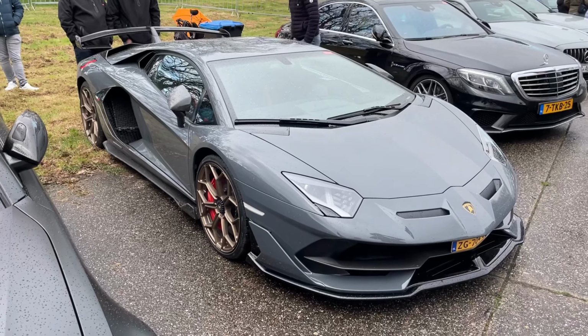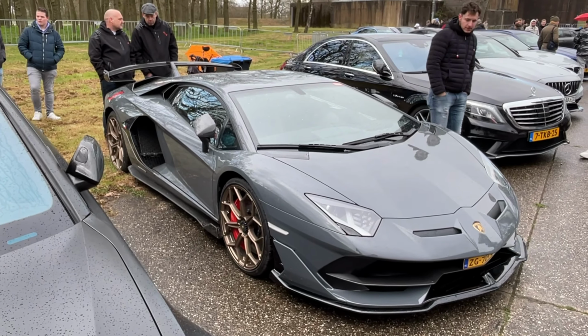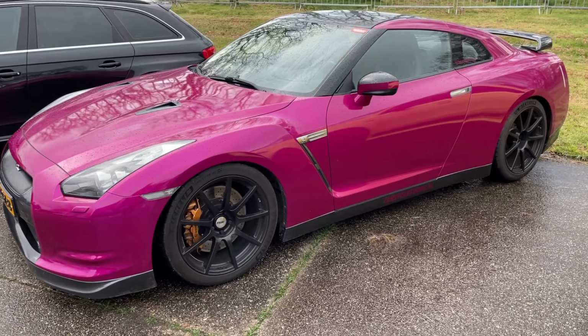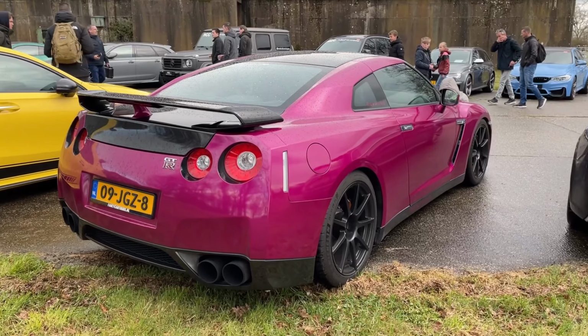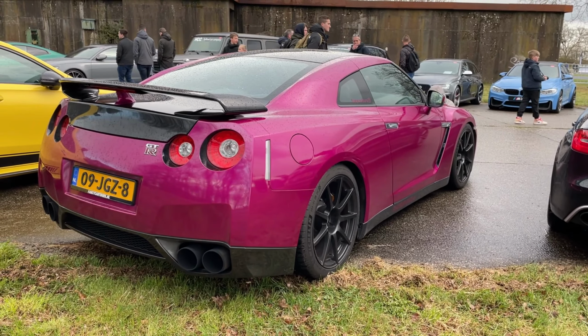This is that Nardo SVJ with the magnesium wheels. Spec is pretty sick in the sort of Nardo color. This pink, man, I really like the spec on this. Look at the back. Yeah, it looks really sexy. And I also like the wheels on it. Should we also do this with the GTI, that color?